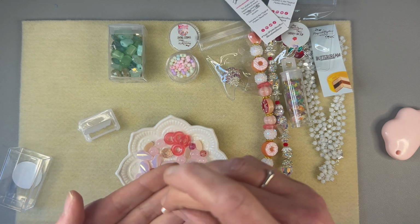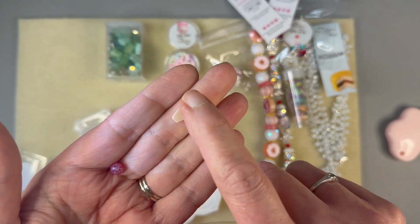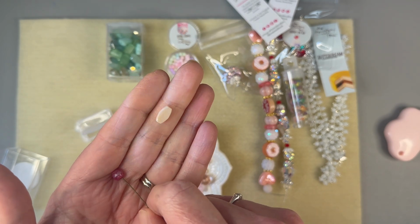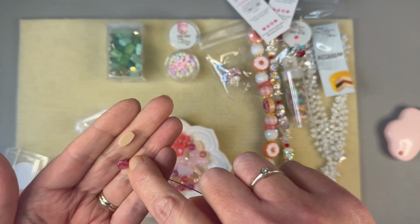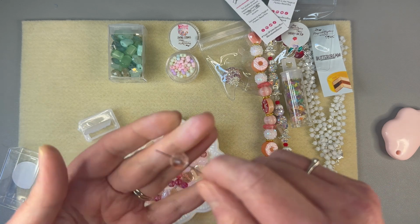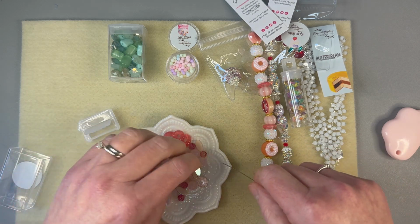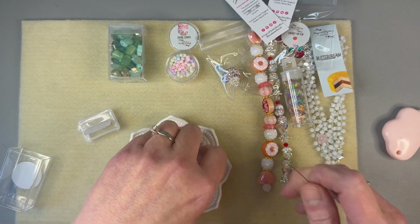We have some other shape in an ivory, but here are the little crackle beads. I don't know if it's really a crackle bead, but it's painted like a crackle bead. That's what it reminds me of. We have some pretty crystals. We also have this, I don't know if it's glass or if it's rose quartz.